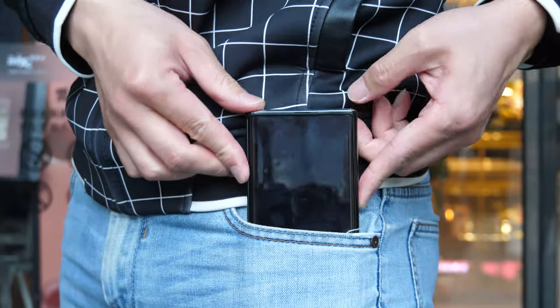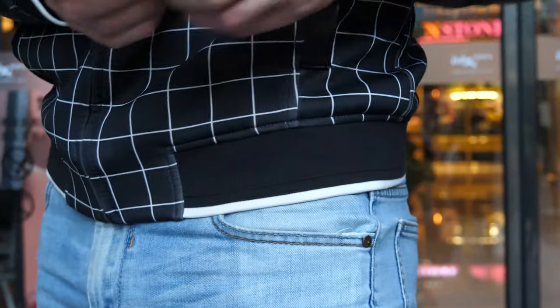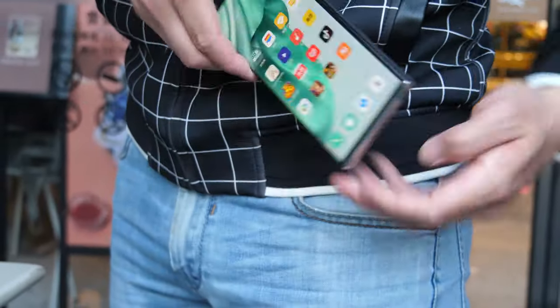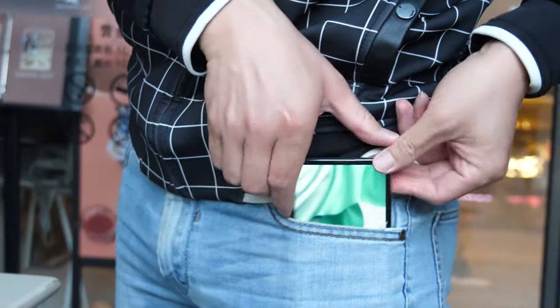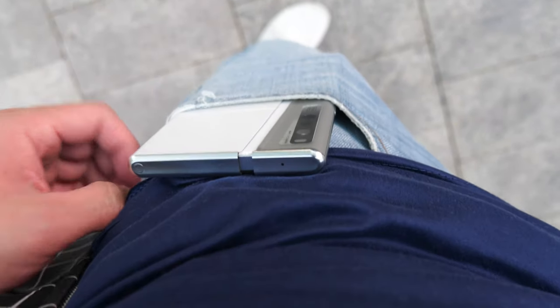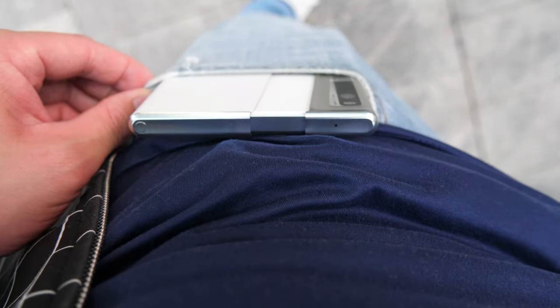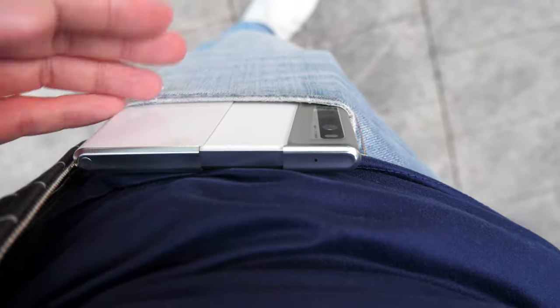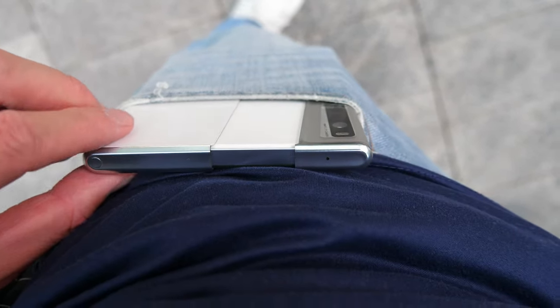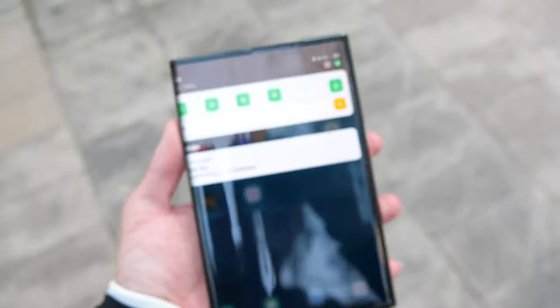So if you lock it and put it in your pocket, then no matter what you do, like bubble tape or something, it won't open. It won't expand in your pocket. But if you unlock it and put it in your pocket, it will expand if you double tap. Not sure if you can see clearly. You see, it struggles like this, but it will expand fully. So this is what happens if you try to open it in your pocket.